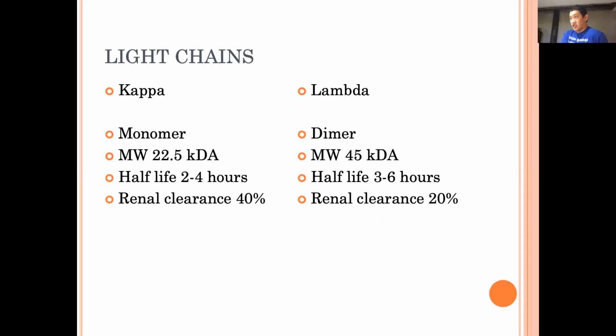When we talk about light chains, the ones we're talking about are kappa and lambda. To briefly understand these, it's important to realize that they have a middle molecule size. They're not tiny molecules like BUN and creatinine, and they're not large molecules like albumin, which is 60 kilodaltons. And so these are in some ways cleared by the kidney.